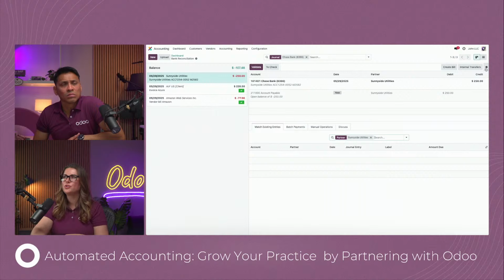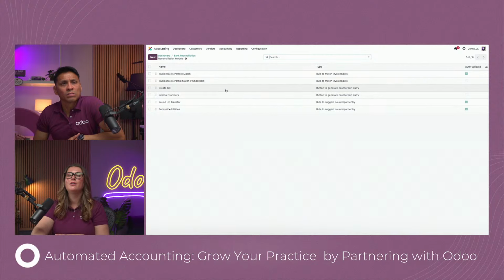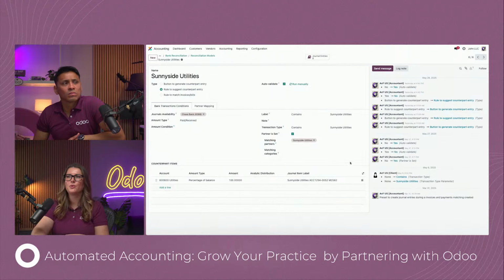If I go to this gear icon and view my models, you see that I have a couple of rules or models created for each type of transaction or type of expense. In this case, I want to show you this one, Sunny Side Utilities. Here you can have a button generated or a rule suggesting which account you need to use for this particular expense. In my case, this is the utilities.